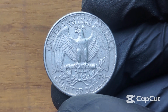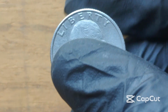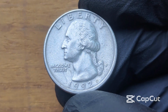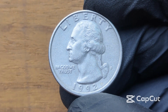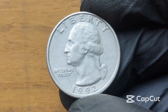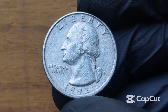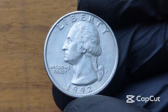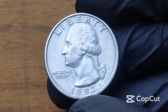Alright, if you think you might own one of these valuable quarters, here's what to do next. Don't clean or polish the coin. This can reduce its value drastically. Get it professionally graded. Companies like PCGS or NGC can authenticate and grade your coin's condition. Research reputable coin dealers and auction houses. They'll help you sell your coin at the best price. Consider getting multiple appraisals to ensure you're getting a fair deal.